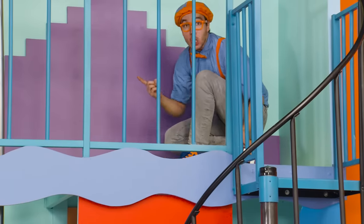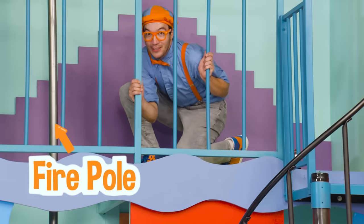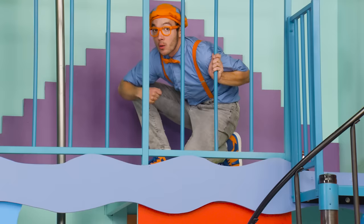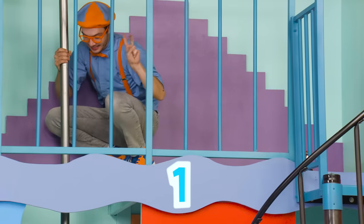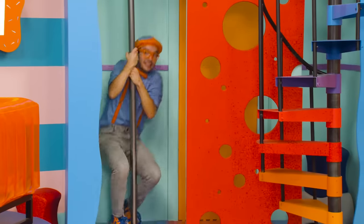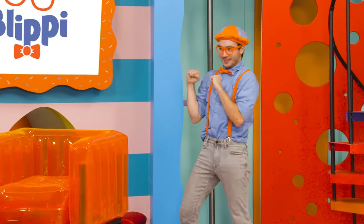Whoa, look at it. It's a real-life firefighter pole. Hey! Let's slide down to the bottom. Okay, let's do it on the count of three. Are you ready? Okay, here we go. One, two, three. Whoa, I'm a little bit dizzy after that.